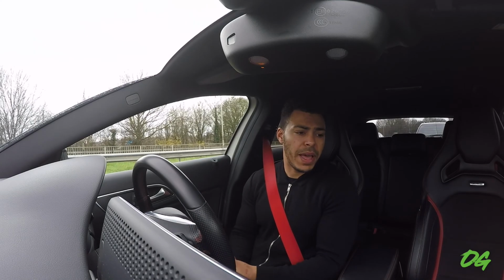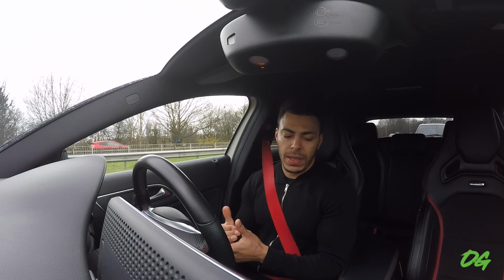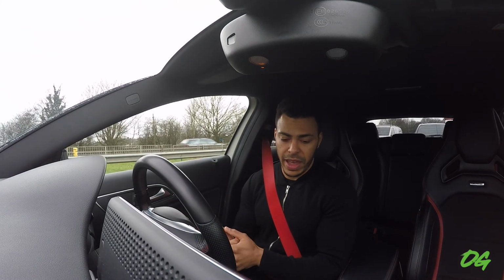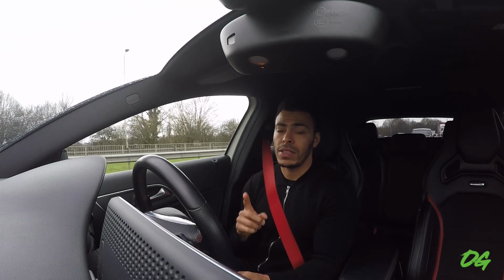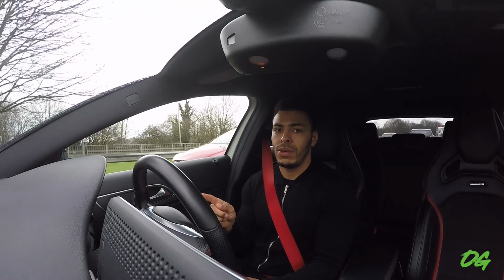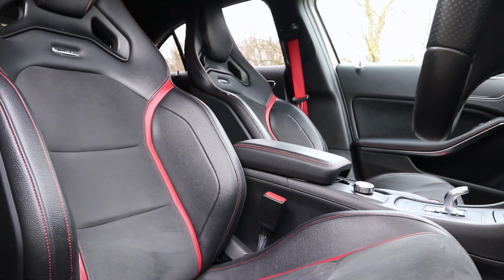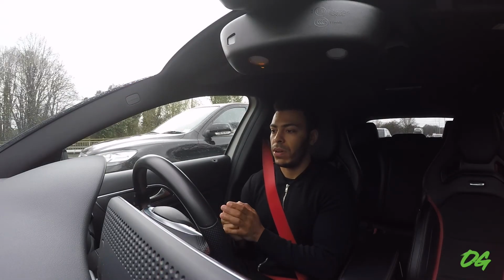When we're talking about the spec of this actual car, I wouldn't say it's the highest spec car, it's not the lowest. As I say, it's got an aero pack, it's got the AMG sports exhaust, which is a must if you want the pops and crackles. It's got adaptive cruise control, it's got park assist, so this car will actually park itself.